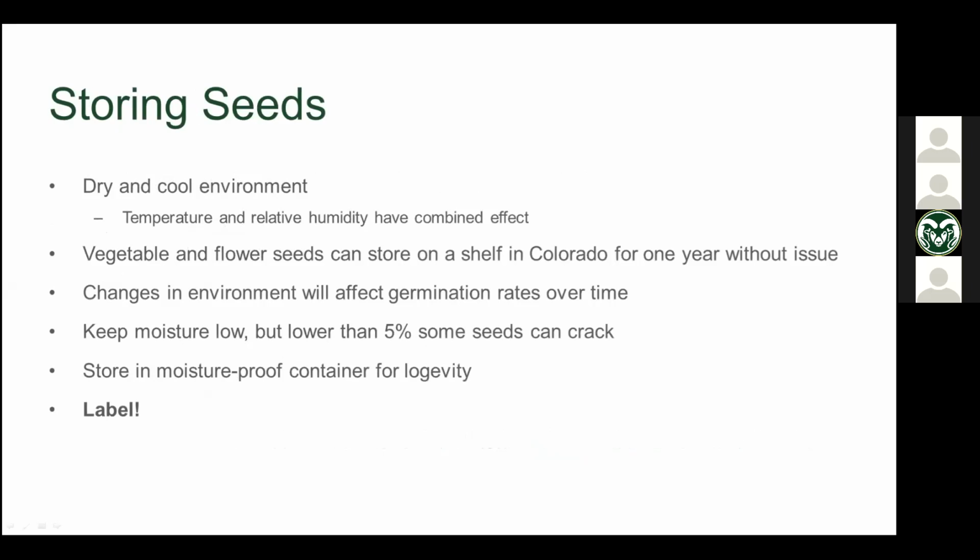Storing seeds, you want a dry and cool environment. Ideally, it would be great to be under 40 degrees. But something to keep in mind is that your temperature and your relative humidity in the environment where you're storing it have a combined effect. So you can achieve similar storage life. If you have a lower temperature, you could have a little bit higher relative humidity, and vice versa. If you have higher temperature, you're going to want a little lower relative humidity.